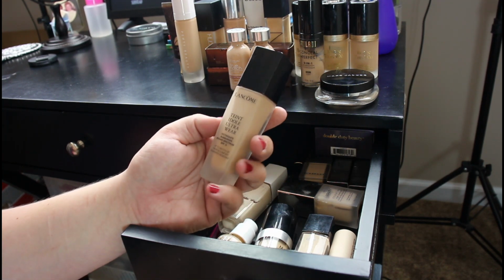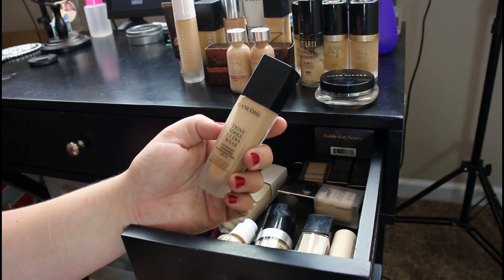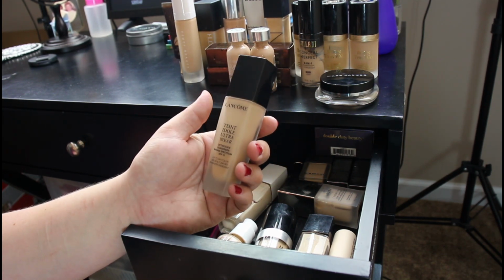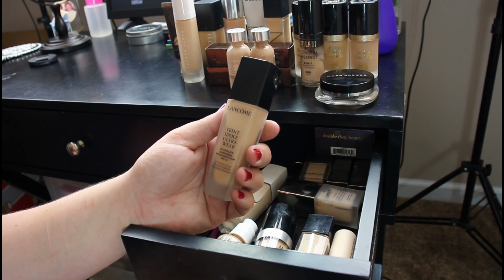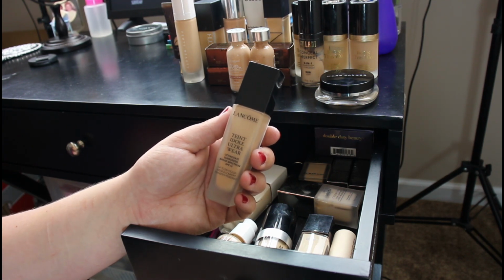So this is the Lancome Tint Idol Ultra Wear. This is also too dark for me. The only reason I bought it is because I kept putting it in my cart on Ulta, and I'd take it out, put it in, take it out, because I just could not justify paying this much because I was scared I wasn't gonna like it.